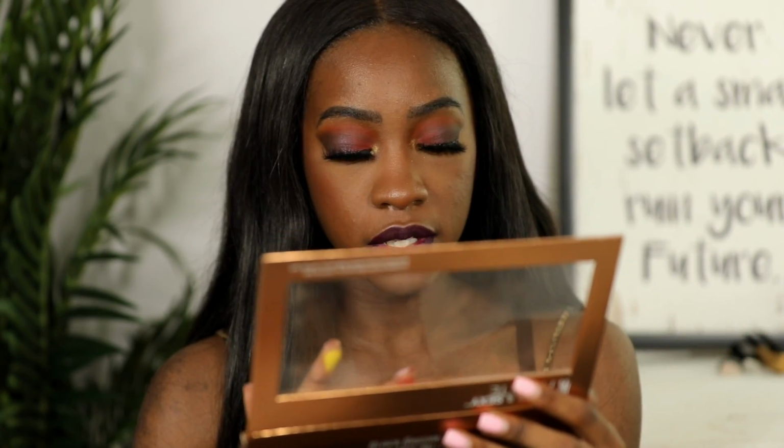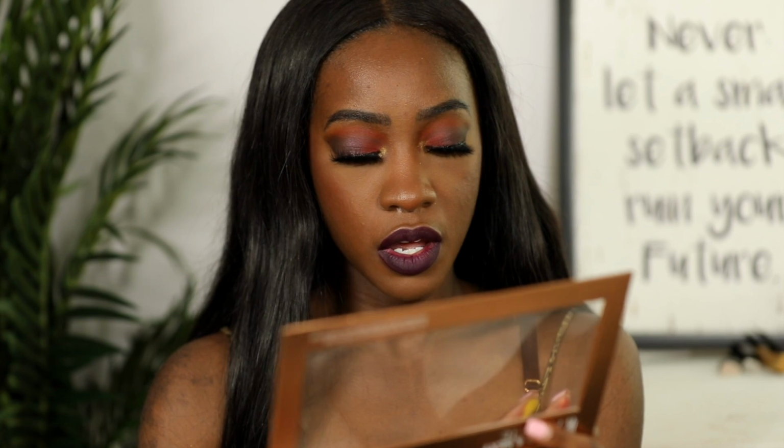Actually, let me see what some of these that I didn't use are looking like swatched there. So there is 1, 2, 3. Ooh. 3. That's a yellow. 4. It's trying another layer of the yellow there.